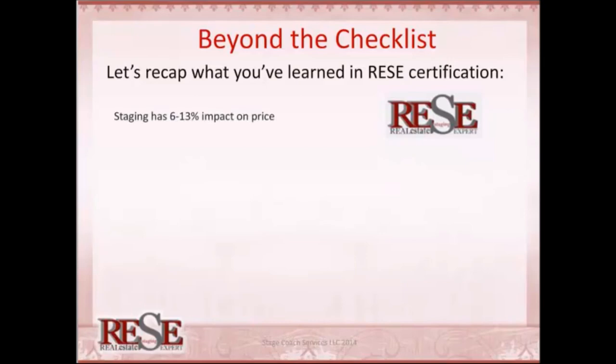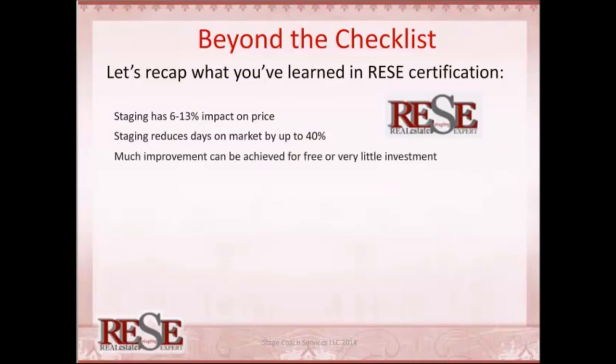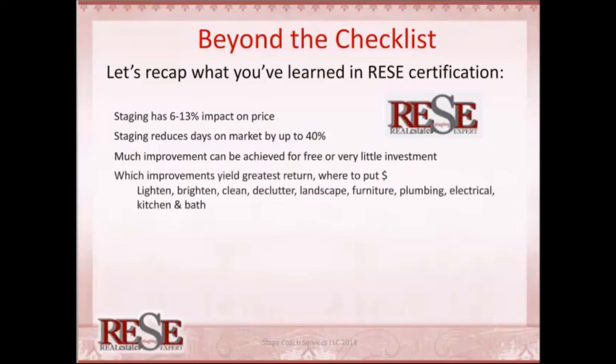You've learned how much of an impact staging can have on the selling price, as much as 6 to 13%. You've seen how much faster staged homes sell versus unstaged homes, on average 40% faster. You've learned how much improvement can be made for free or for very little investment. And you've learned which improvements yield the greatest returns. So that helps you counsel your sellers on where they should devote their time and their resources.